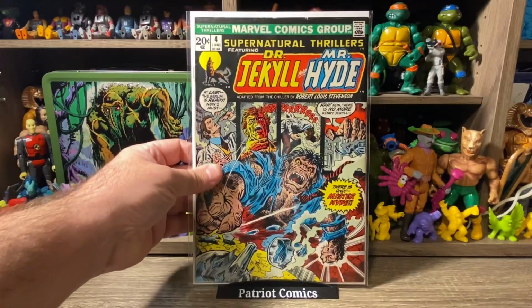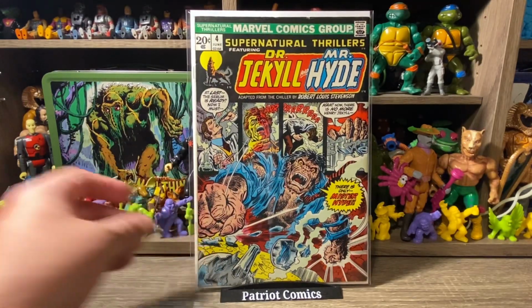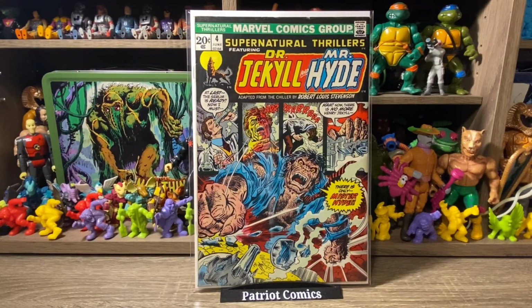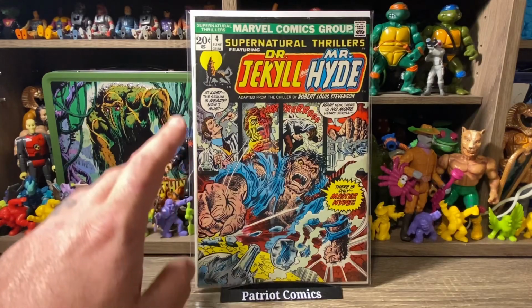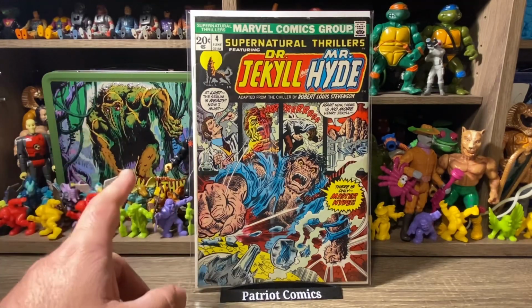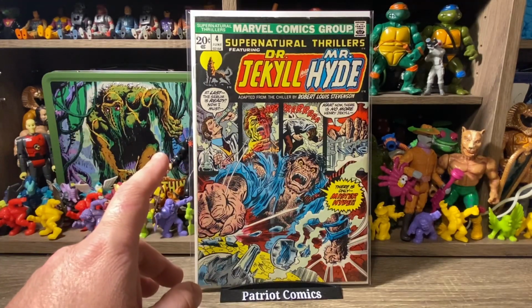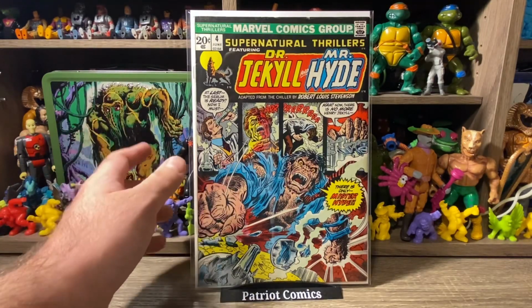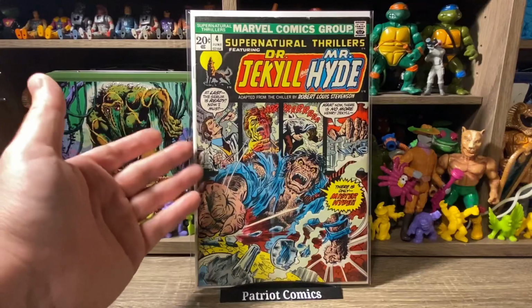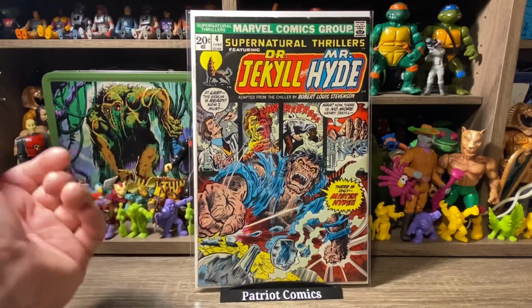I was really happy about this one. This is Supernatural Thrillers, issue number 4, featuring Dr. Jekyll and Mr. Hyde. Really awesome cover. I love this run. This series is super cool. And I only needed 2 issues to complete this run. I needed number 4, and then I think number 9, possibly. I can't remember right now, but I needed 2 issues to finish this entire run, and I found number 4.